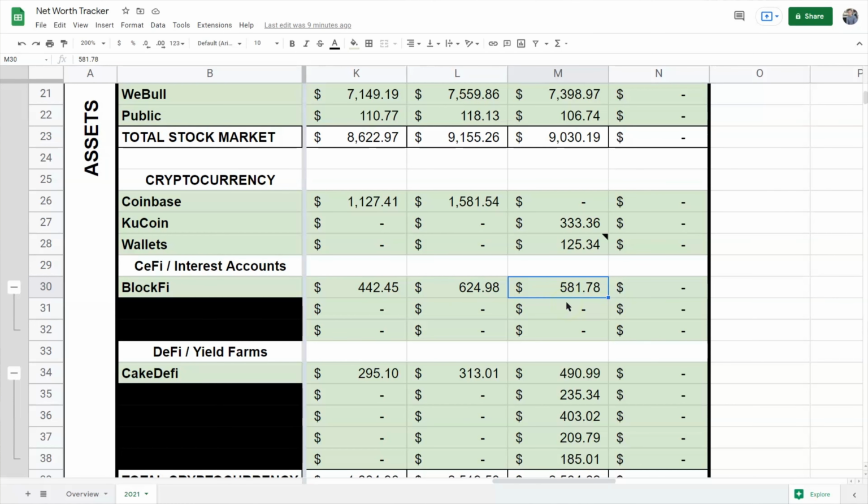So let's move over to the DeFi part over here. As you can see, I have it as yield farms too, because that's pretty much what it is with DeFi, a lot of yield farming to generate passive income. But anyway, we have Cake DeFi here at $490.99. Definitely a lot bigger compared to last month. It's a huge jump really. And I think one of the main reasons why this has grown is that one of my videos has been growing a lot lately, and that was about Cake DeFi, and I had my referral link there and people have been signing up, so I have been getting referral commissions as well. So aside from the staking rewards that I get, the passive income, that is rolling over there as well, and then I have the referral rewards rolling over as well.